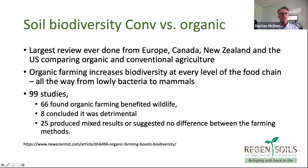There was a very large review done across a number of continents that compared organic and conventional agriculture and found that organic farming increases biodiversity at every level of the food chain. And the majority of those studies found that organic farming benefited wildlife. A few showed that there was some detrimental effect, and there was 25 that produced mixed results or suggested no difference.